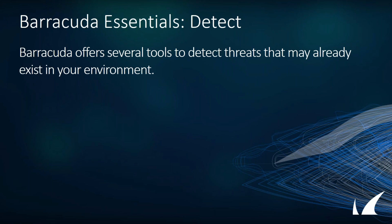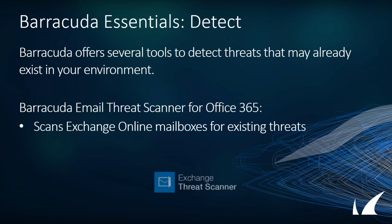So on the detection side, we offer the Exchange Threat Scanner for Office 365. If you use Exchange and haven't yet migrated to Office 365, we have two versions: a physical layer and a cloud-based layer. In this one, I'm going to talk about the cloud-based layer. It scans your Exchange Online email mailboxes for existing threats.